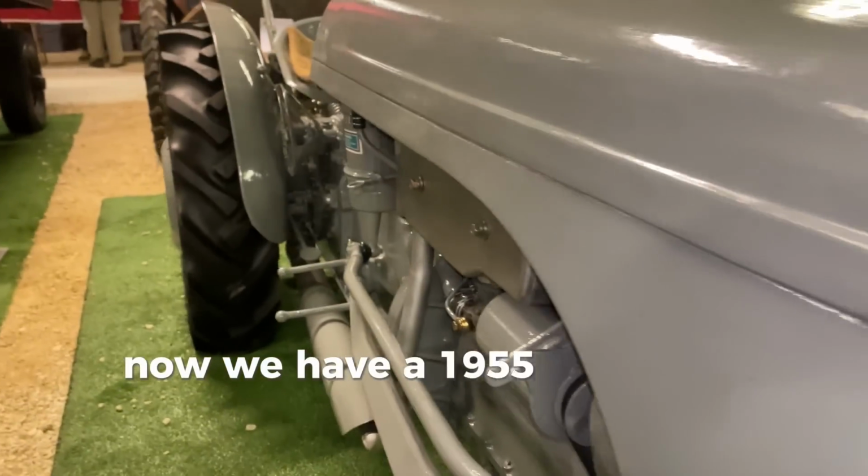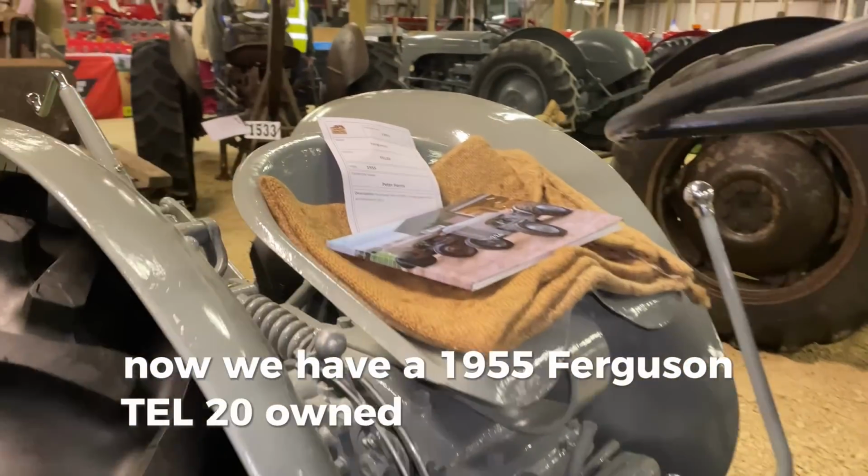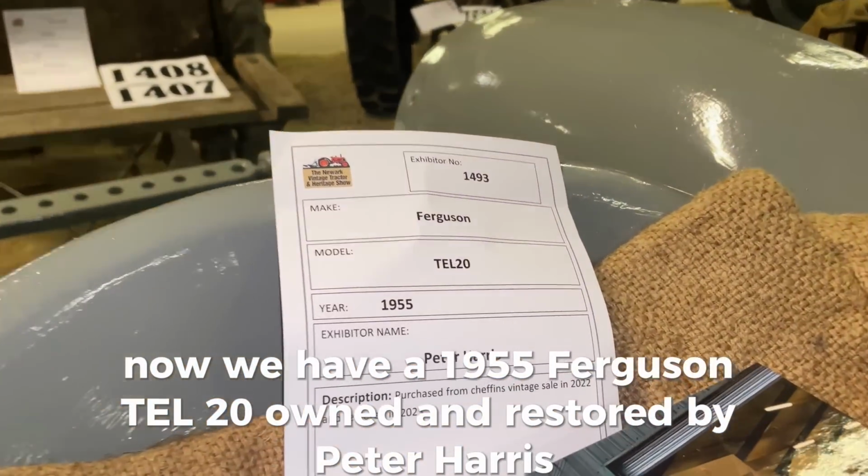We have a 1955 Ferguson TEL20, owned and restored by Peter Harris.